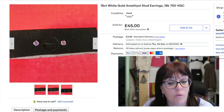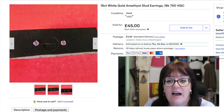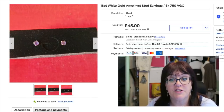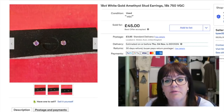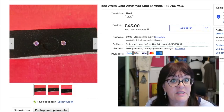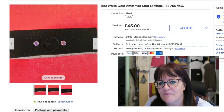So they're 18 carat white gold with amethyst, and I put them on at $49.99, and they sold within a day for £45 plus postage. I hope I didn't underprice them, but I was very pleased to have got 45 quid for them. So even if I did underprice them, even if somebody else got a bargain, so be it. I was pleased with the price I got.